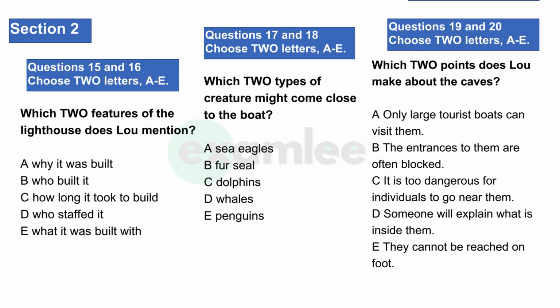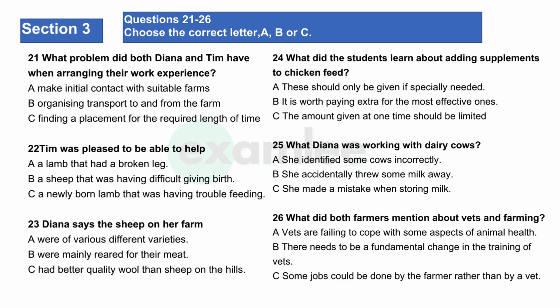That is the end of part 2. You will hear 2 veterinary science students called Diana and Tim discussing their work placements and their course modules. First, you have some time to look at questions 21 to 26.